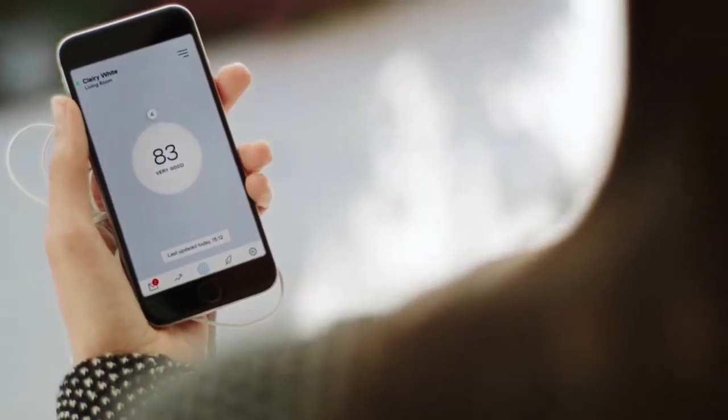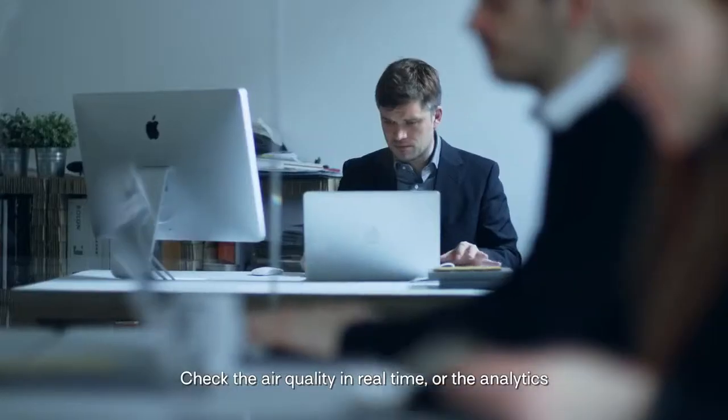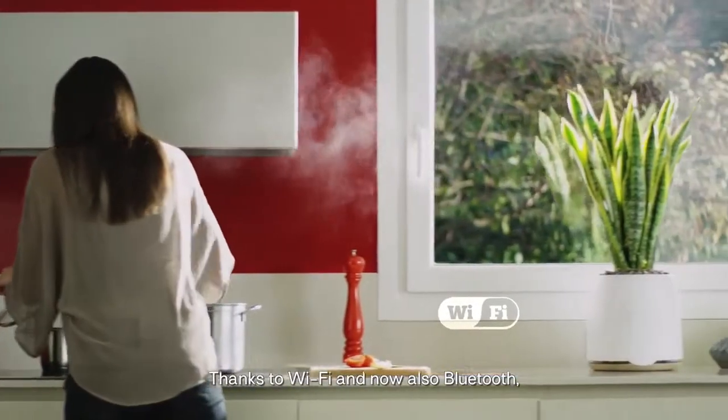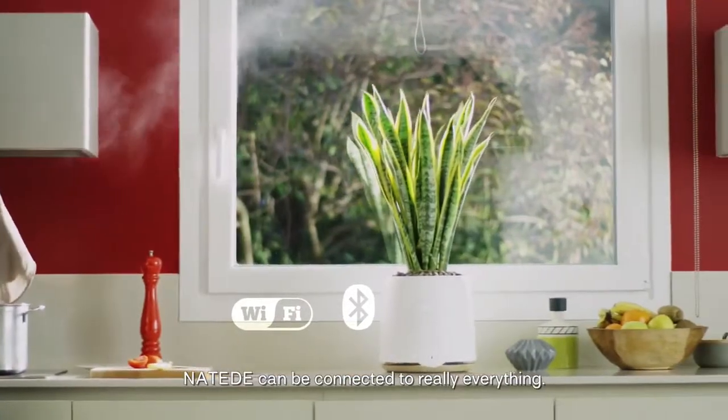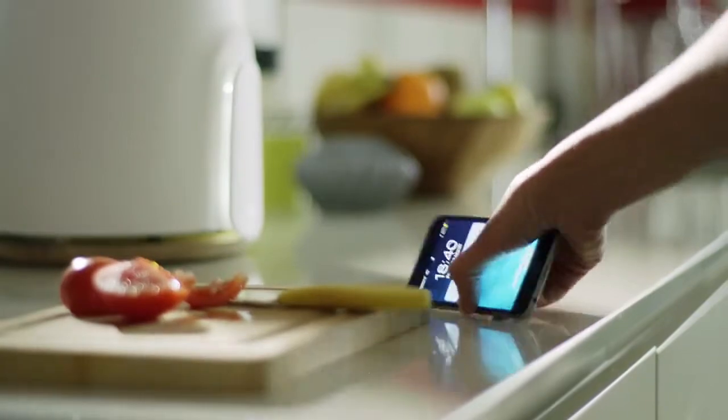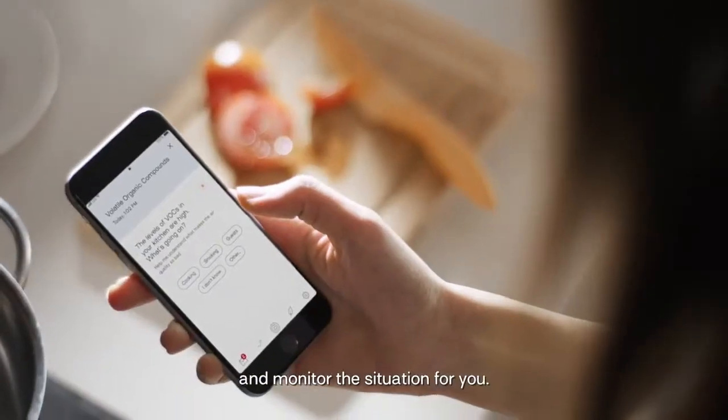The app is great. Check the air quality in real time or the analytics, and much more. Thanks to Wi-Fi and now also Bluetooth, Natede can be connected to really everything. It will be always with you and monitor the situation for you.